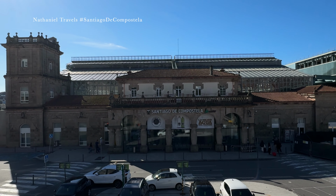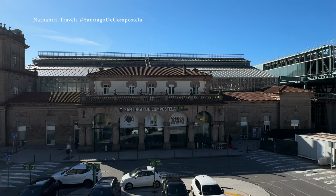This is the train station of Santiago de Compostela.